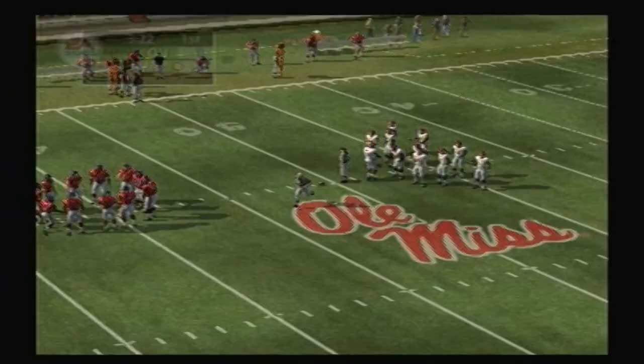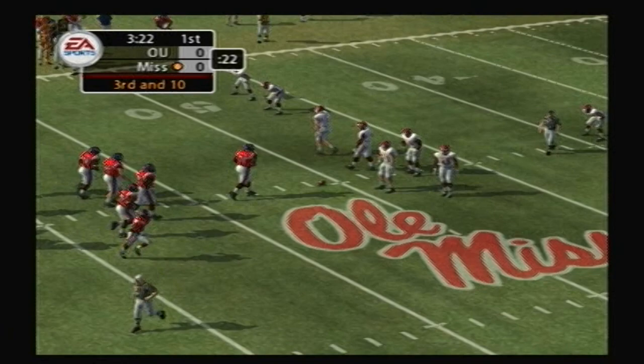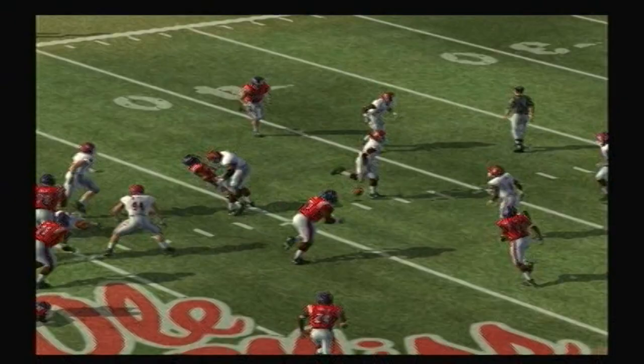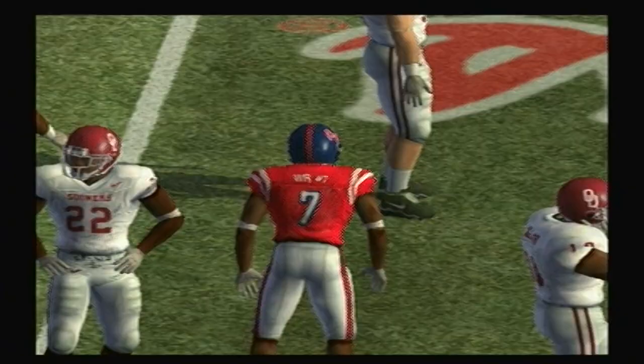Third and 10, and this is the seventh play of the current drive. The defense lines up with six DBs. Back to pass, throws off that one, and it falls incomplete. That looked like a pretty good pass. Yeah, it was, and it was a catchable ball going right at him. He just didn't catch it.